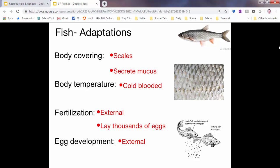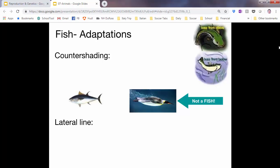Now, it's not just random. When fish are spawning, a male fish doesn't just release sperm cells at any random time. Typically, animals that have external fertilization have some means of coordinating so that the male and the female are in the same vicinity at the same time. Usually they have some sort of behavior that they undergo, and then they release the reproductive products together at the same time. But the fertilization happens outside of the body.